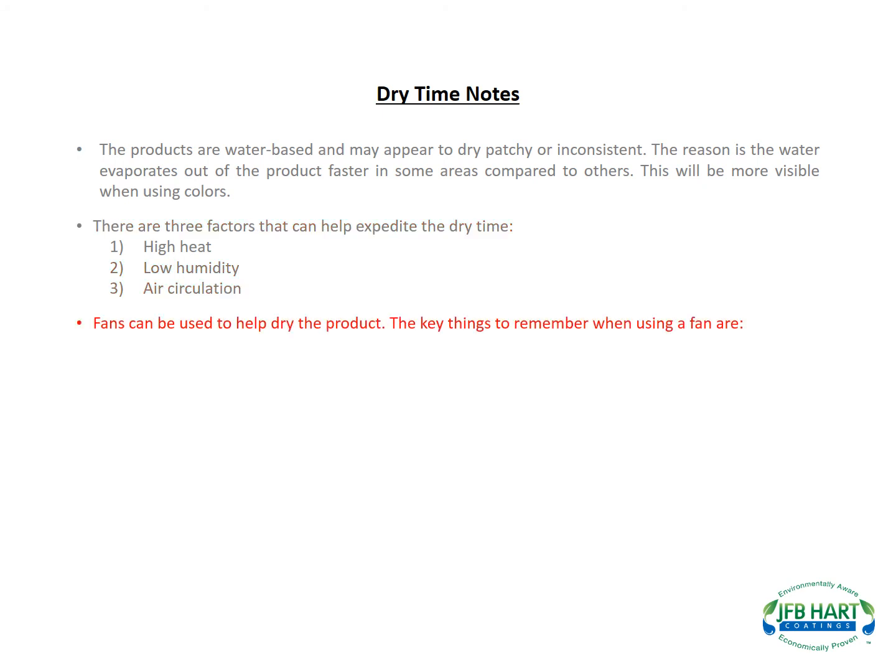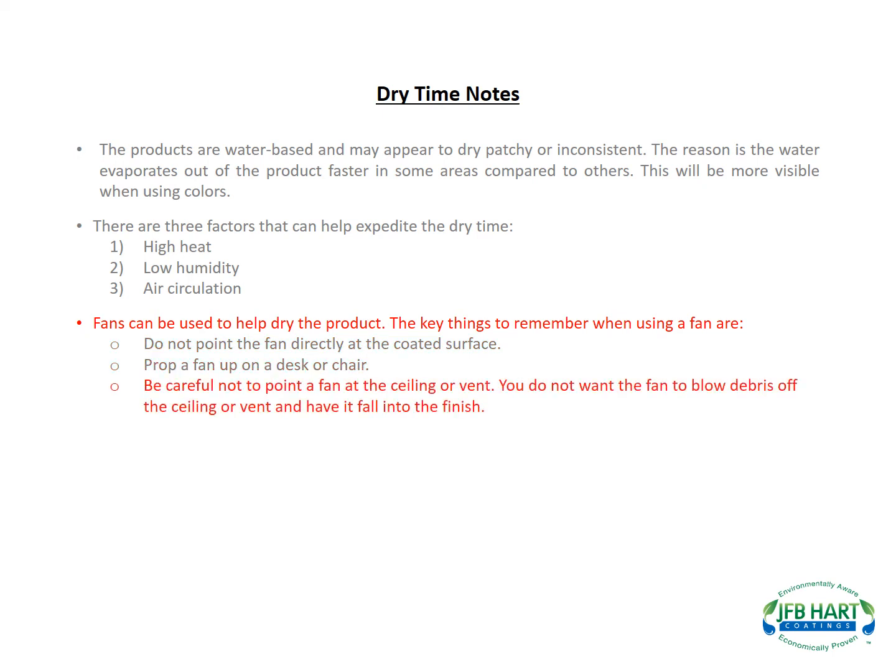The key things to remember when using a fan are: do not point the fan directly at the coated surface. It can cause ripples in the final finish. Prop a fan up on a desk or a chair. Be careful not to point a fan at the ceiling or vent. You don't want the fan to blow debris off the ceiling or vent and into the finish. For rooms, position a fan blowing out of the door. For long hallways, use a push-pull effect. Put one fan on one end of the hallway, pushing down the hallway, with the other fan at the other end of the hallway, pulling the air out.